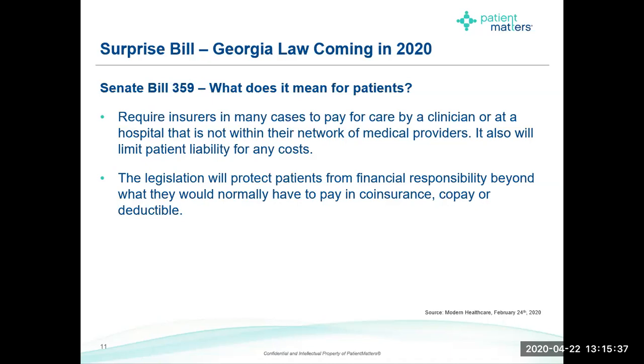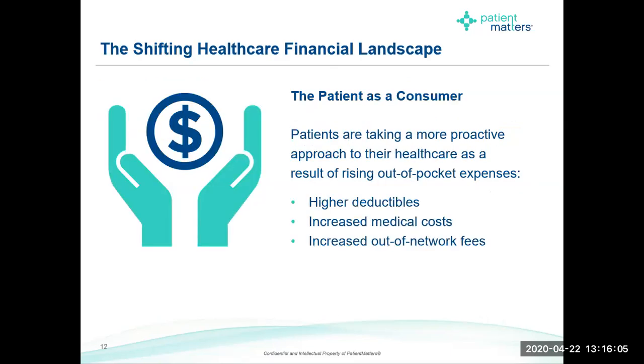In this case, the legislation will protect the patient from financial responsibility beyond what they would have normally paid in their co-pays, co-insurance, and deductible. And that can be, as we all know, thousands of dollars already. And then if you take it forward and the patient is subject to out-of-network benefits for certain parts of their care, that can add a tremendous amount of financial burden. And that is what the law is attempting to remedy.